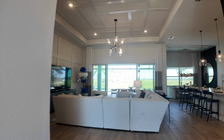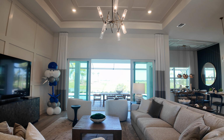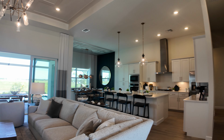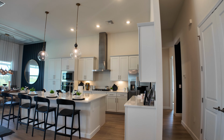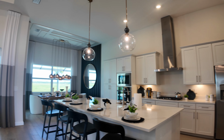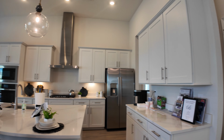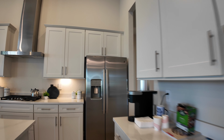Going into the main home itself, nice large living space. You do have sliders off of the main living space. View of your chef kitchen. This is a gas community, so you do have a gas cooktop. Plenty of eat-in area at the bar. Turning back around. Going through your kitchen.